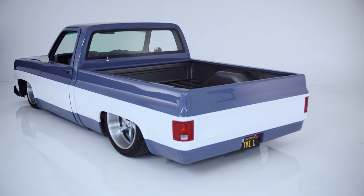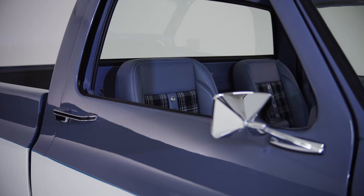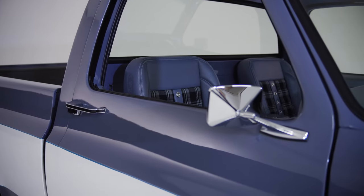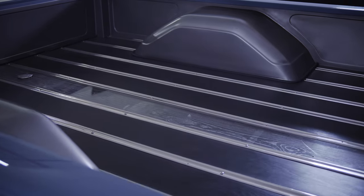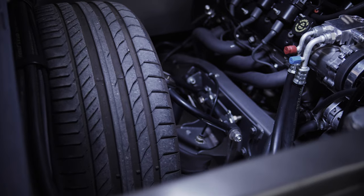They shaved the tailgate and incorporated that into the roll pan, so it's now one piece. They started off with a combination of Cavalry Blue, which is actually a Toyota color, and then they went with a white insert, which pays homage to the original paint schemes that the Squarebodies came in. The bed floor was actually replaced with custom wood, and then there's a single piece of plexiglass running down the middle, which has custom etching on it, so you can actually see the full suspension.